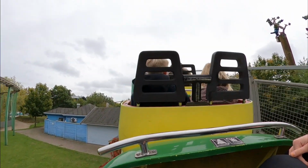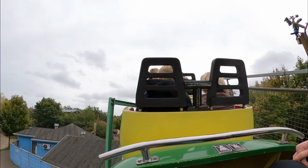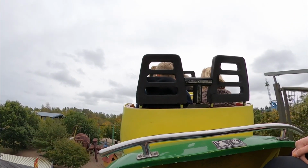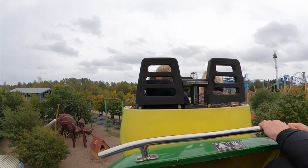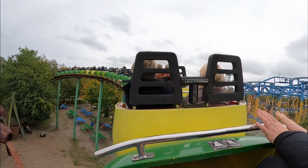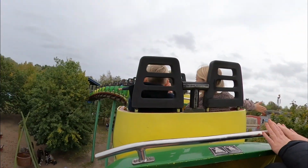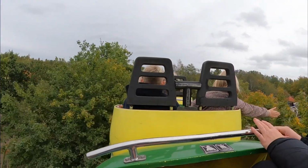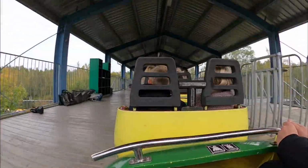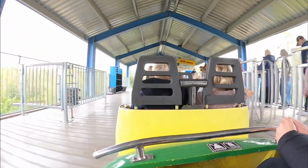We did Tusenfryd not that long ago in Norway, and that park is owned and operated by Parques Reunidos, which also owns this park, Bonbon Land. Here you can see the other coasters. So this does 2 laps, by the way. So you're gonna just slide through the station here and go for lap number 2.